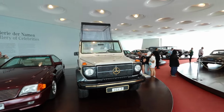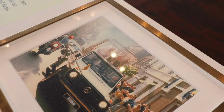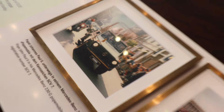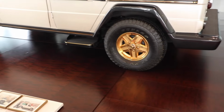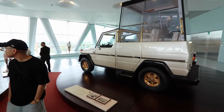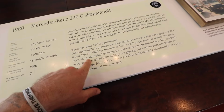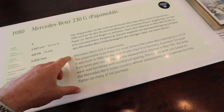Pope Mobile. Dude, with the gold rims. 24 karat gold rims. This is why you have to visit the museum and read these plaques for yourself. There's too many for me to explain, but this is a very interesting one.